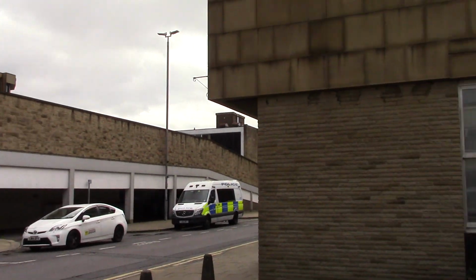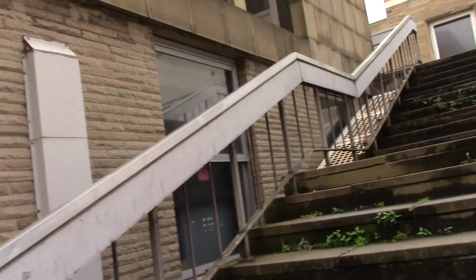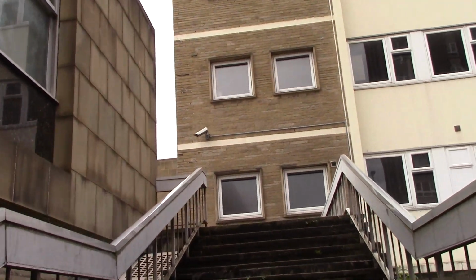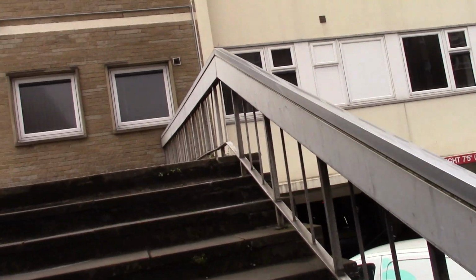I'm back in Huddersfield in West Yorkshire. That's where I am. I'm in Huddersfield town centre, doing the tour of Huddersfield now, to see what the changes are like.